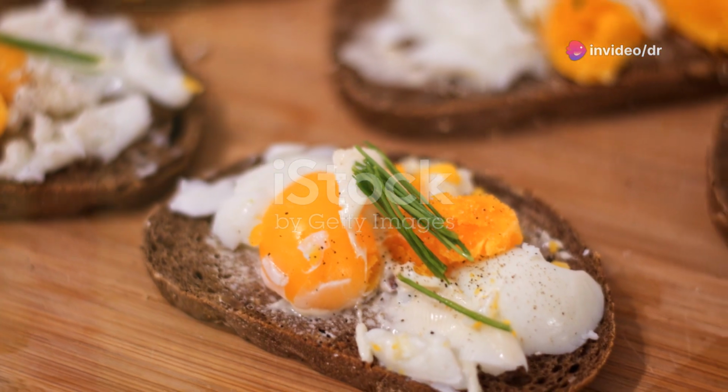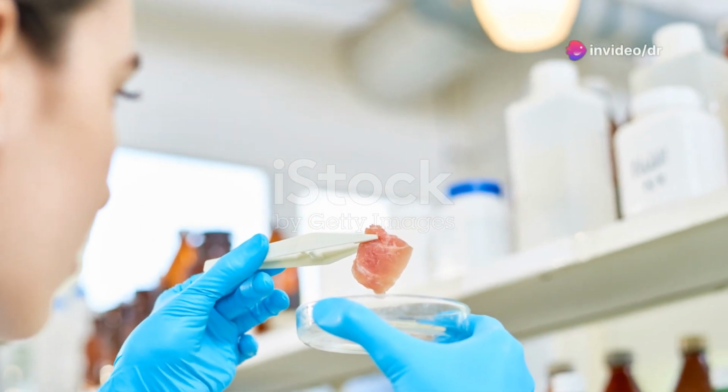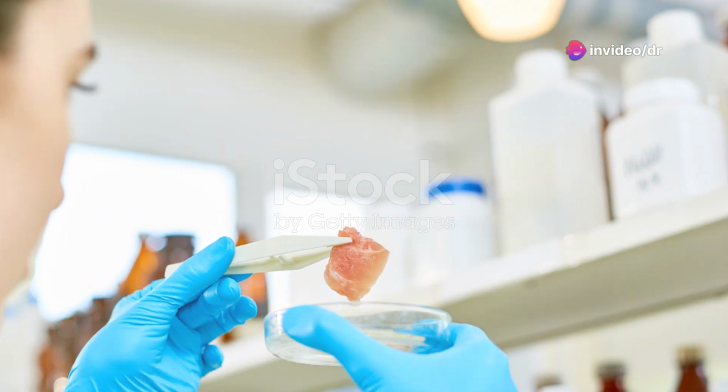So, there you have it. Whether it's custards, scrambled eggs, or meringues, the secret lies in how the egg proteins coagulate. Each dish is a delicious experiment in controlling temperature and texture through science.